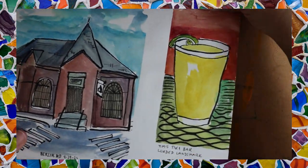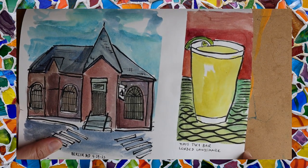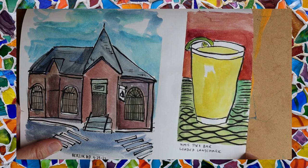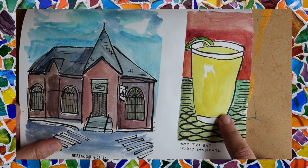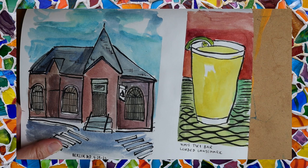Then later on, we went over to Tim's Tiki Bar, which was in the back of the Globe Theater. And so I had a loaded land shark, and then I had another loaded land shark. And because of an error, I had a third loaded land shark. So let me just tell you, I had a really great time.